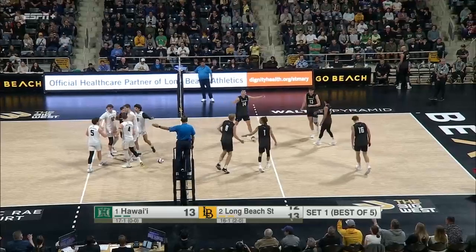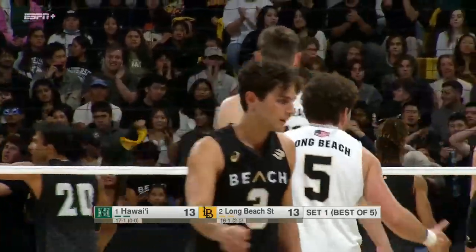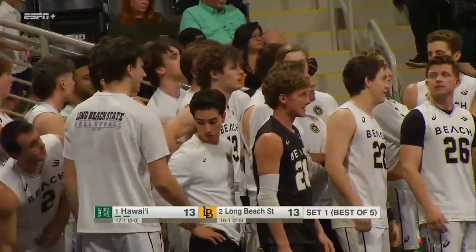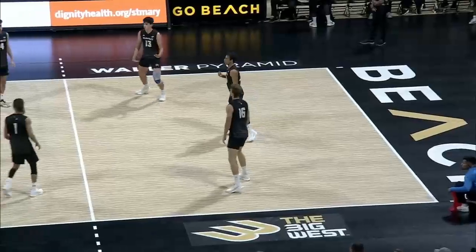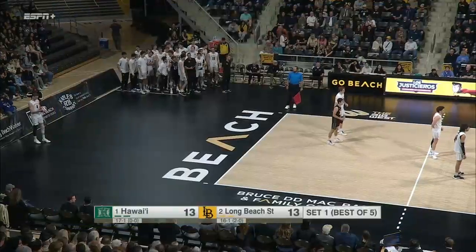Good swing, Simon Torwey. I like that set from Aiden Knight there. Back-to-back sets to the middle. This time Torwey in the front row, and Torwey bringing the hammer on that one. Here's the replay. Great spacing from Torwey. He's taking off just in front of that 3-meter line. Finds the kill.